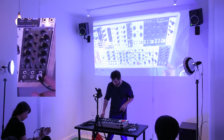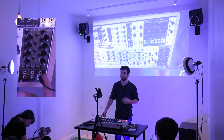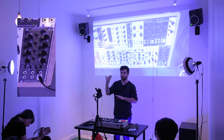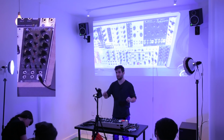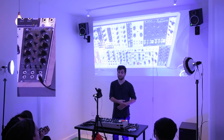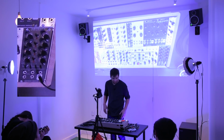One final thing is this link input here. It's similar to the aux in on Make Noise stuff. It's a unity gain input that is matched to the master output of the mixer. So the idea behind that is if you had multiple Muffin Mixes, you could daisy chain them all together and they would all be one big mixer. Or you could take another mixer, like a passive mixer, and plug it into there and daisy chain them together.